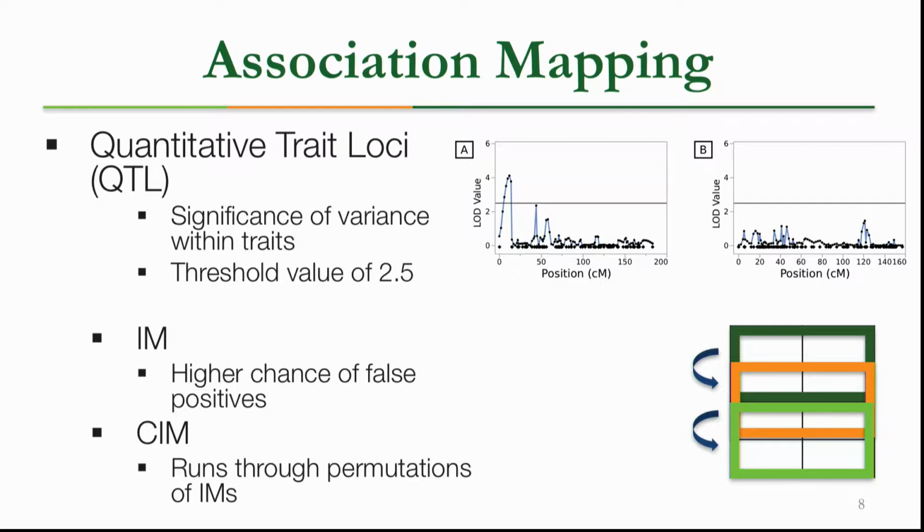The way that we come up with these QTLs is by running interval mapping, so IMs and CIMs. IMs have a high chance of false positives, but they are a much faster process, whereas CIMs are a much longer process, but it runs through permutations of the IMs. This way we can reduce false positives. However, to prevent overcorrection, we use the data both from the IMs and the CIMs.